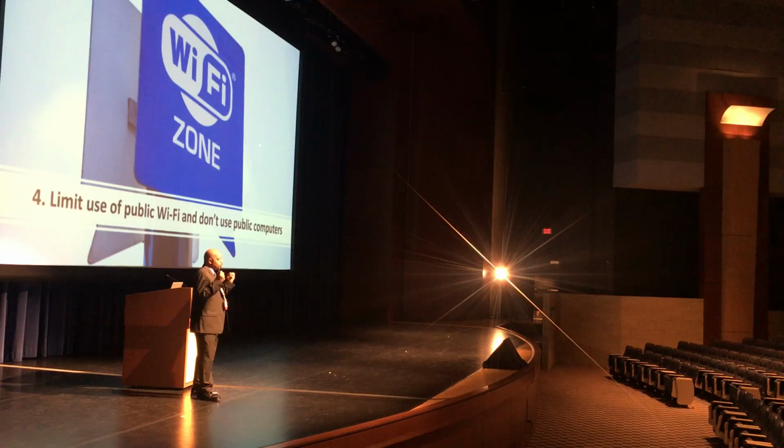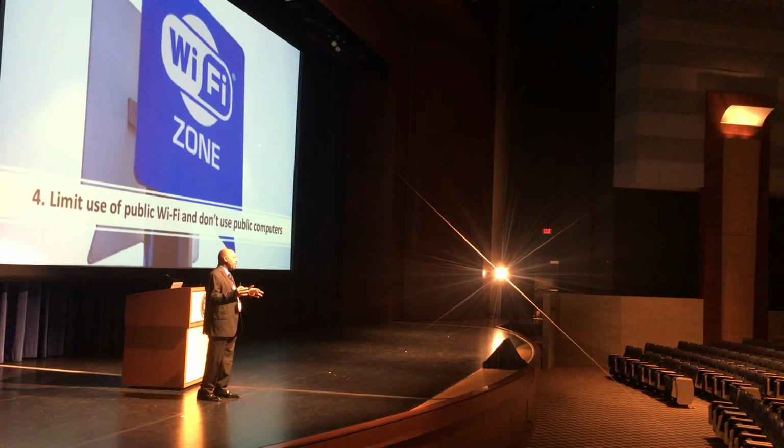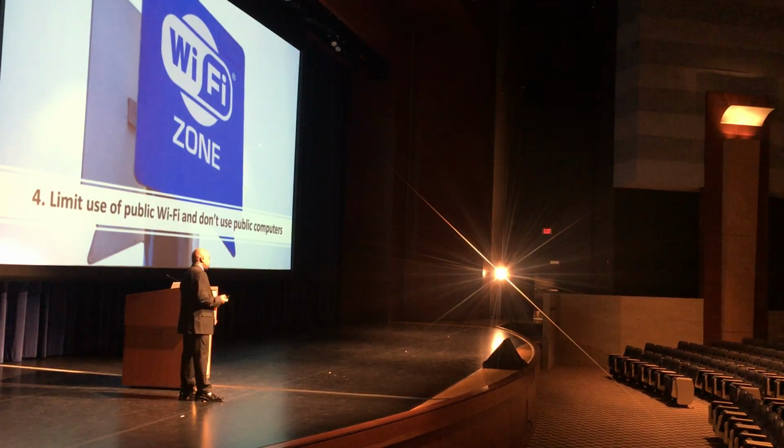But the challenge with public Wi-Fi is that once you connect to a Wi-Fi, you're basically joining a larger network of computers. And so it just makes your device more susceptible to someone hacking into your device. Also, there are hackers, especially if you go to larger public places, that will set up fake Wi-Fi networks that you can accidentally click on.